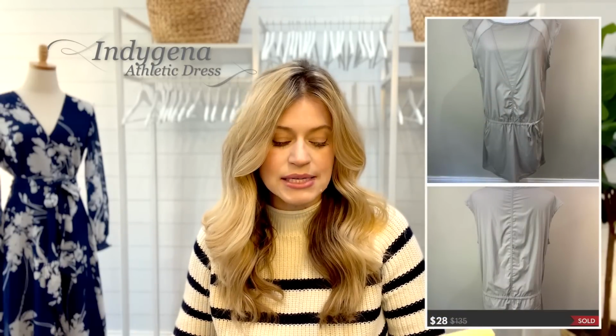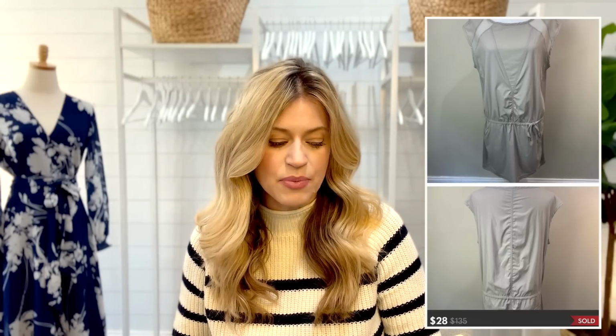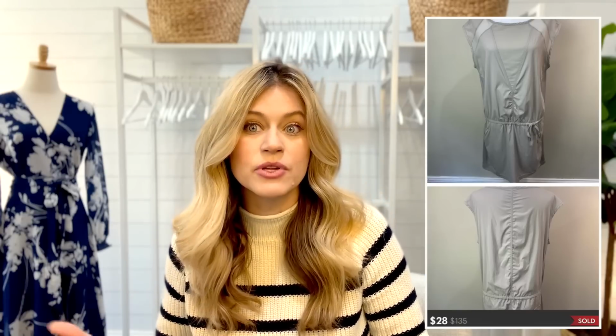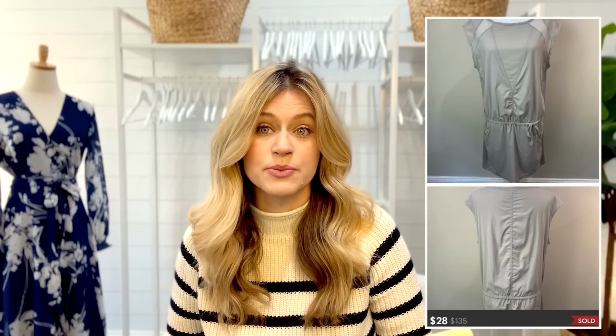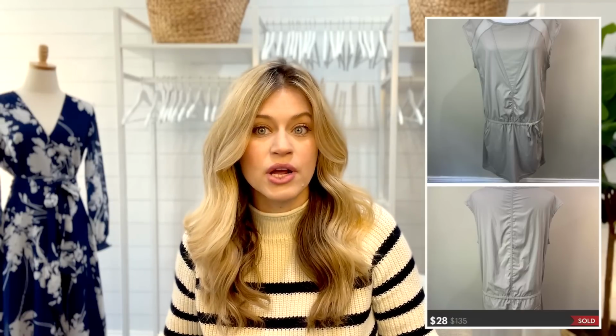All right, the next sale was this Indigena athletic sleeveless dress. This one was a size large. This was a new to me brand. It wasn't a brand that I had ever picked up before, but I came across it and it felt really nice. So I stopped and looked it up, and it looked like comps on this brand were pretty good. A lot of them were between $30 and $40. So I picked this one up.